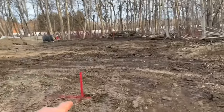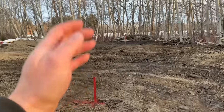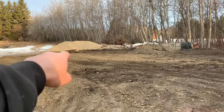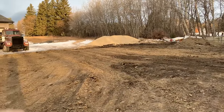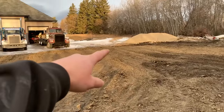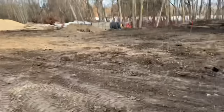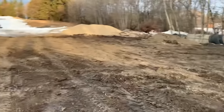Here's the front corner and the back corner. So again, 40 deep and then 60 wide. You can see the back post over there by the washed rock. We still got a little more clay to bring in to bring up that front corner, but it's looking real nice. It's going to be a nice home for my toys.